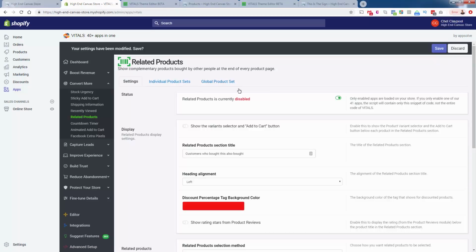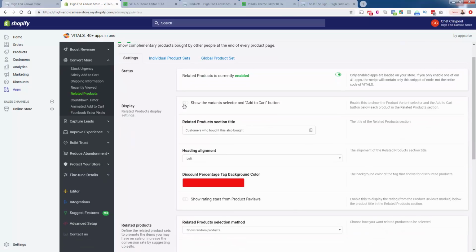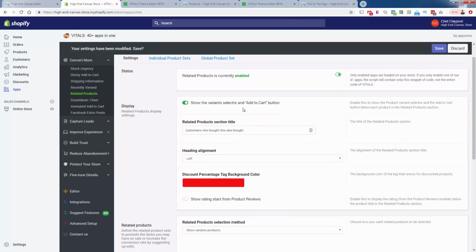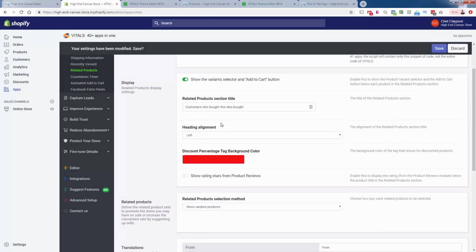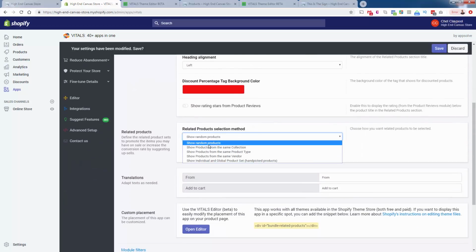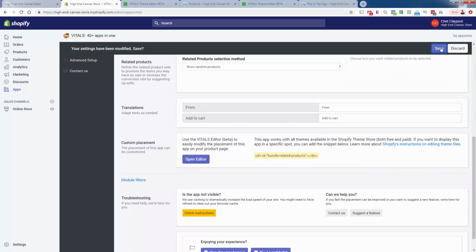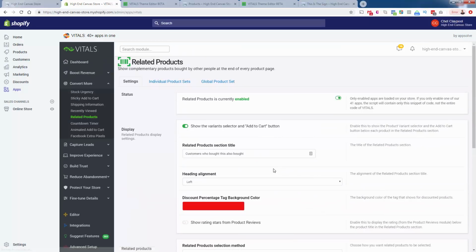And there are multiple options that we'll run through, but let's first save this over here. This is the same option as we had before. Show the variant selector and the add to cart. We're going to allow them to pick and add to cart right there. Here's the title that we want. We could either show random products, show products from the same collection, or show products from the same product type. There's not that many products in this store, so we're just going to show random products here. But if you had a very big catalog with lots of deep collections, you definitely select that option. Let me save this. We'll open up the editor here.